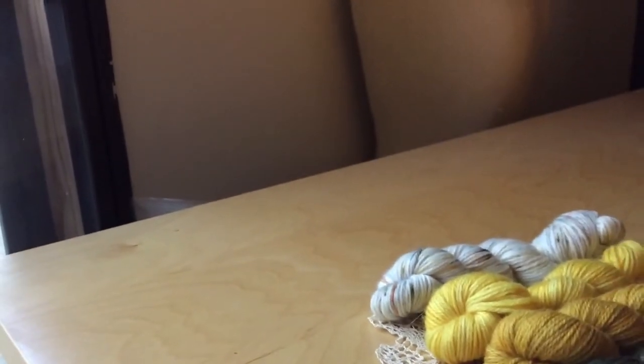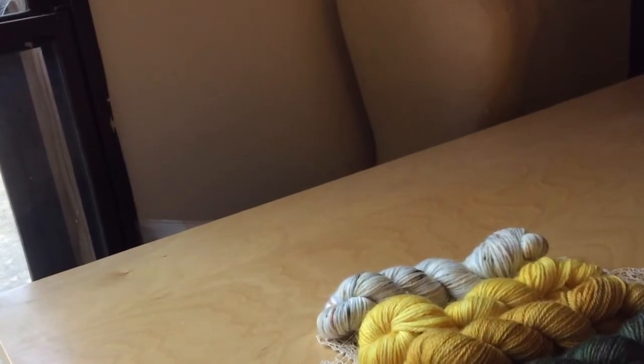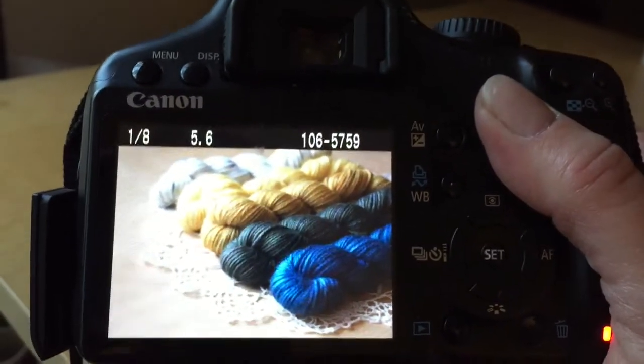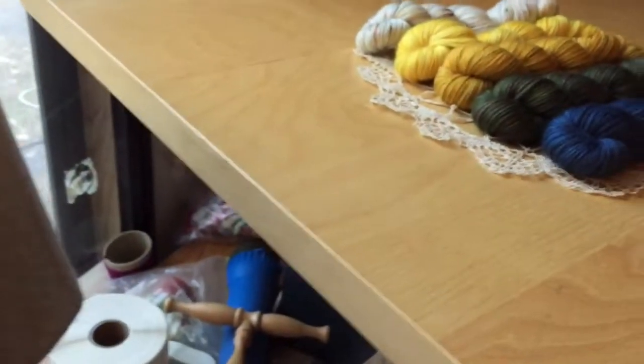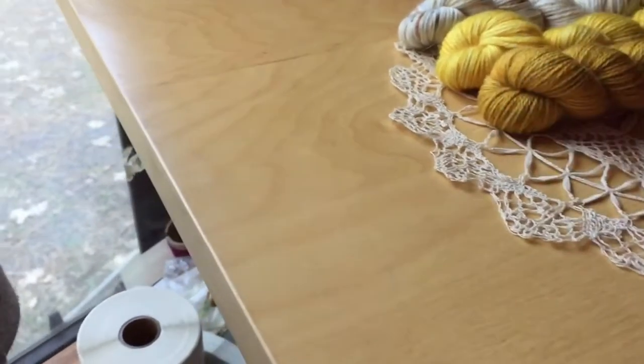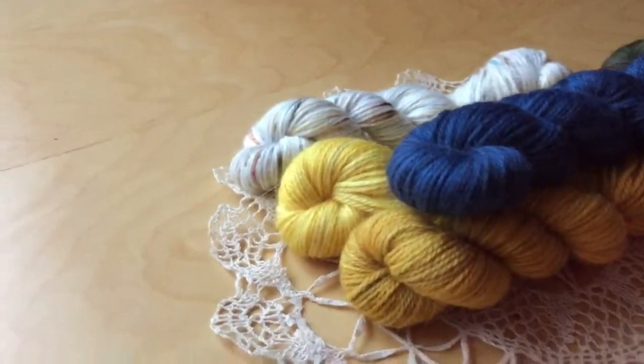I have to look through the... Okay. That looks pretty harsh. I'll be taking some more of those photos. And then what I do is I just take the last 2 and I plop them on top. Come here, baby. If it cooperates.